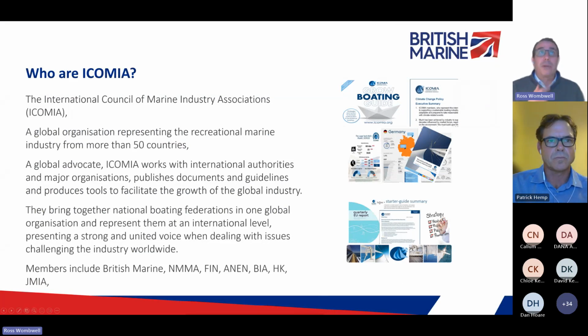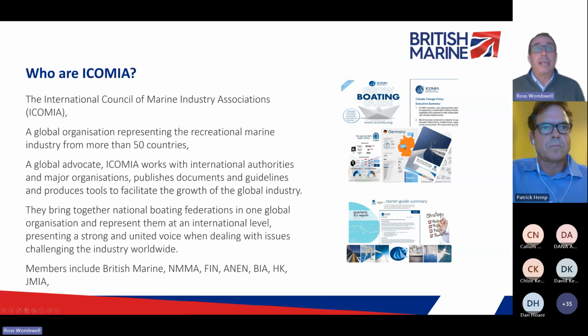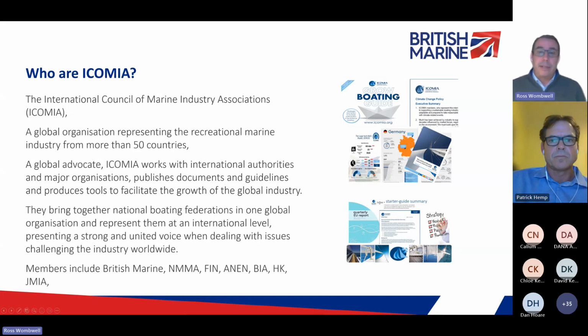ICOMIA are the International Council of Marine Industry Associations, a global organization representing all the different marine industry associations from around the world. They advocate globally and work with international authorities, be that the IMO, trade bodies such as ourselves, or trade areas such as the EU. They publish documents and guidelines, try to fill gaps in understanding between the different rules around the world, and produce tools to support all the different marine industries to work and engage with each other. ICOMIA are the people I go to when one of my members at British Marine phones me up and asks me how to export to Japan or the US. I ask them, or I use the contacts that I've met through ICOMIA.